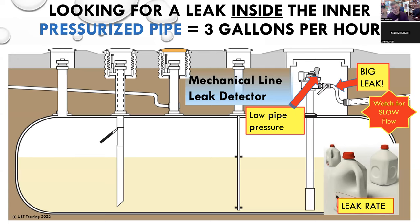So it's kind of old school. It's not a very efficient way to go, but we have plenty of mechanical line leak detectors out there. All the operators I've talked to over the years didn't really understand that slow flow meant a suspected release. And it could be something else. Maybe your filter is clogged. Maybe there's some problem with the line, maybe that it's not a leak, but it also could be a leak.